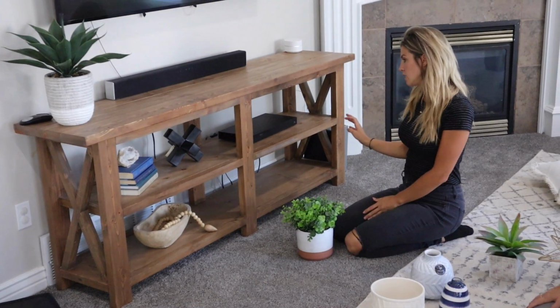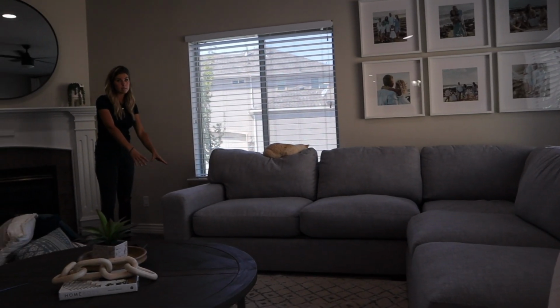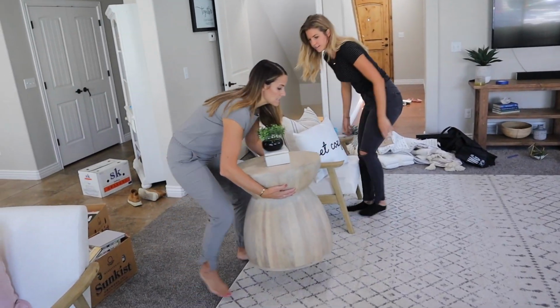We're going to place anything right here, off to the small side table. The rug has gotten super moved around, bunchy everywhere, so we've pulled it, we've tugged it, we've placed the furniture up and down. Now we're going to officially place it.